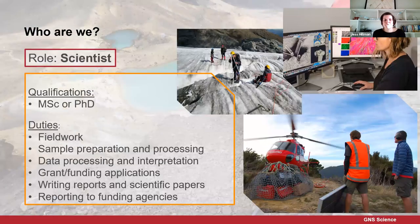So I'm going to go through just a little snapshot of a few different roles that we have here at GNS. And this shows the general qualifications that role requires and also some of the duties that you'd be involved in working in that kind of role. And this is just an average, so they're not specific, but it might give you an idea of basically what we do and what kind of skills you need for those things.